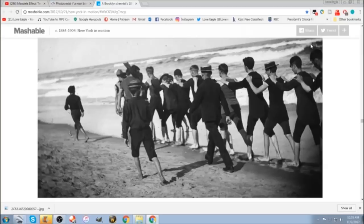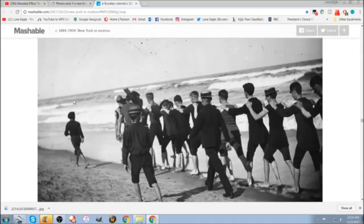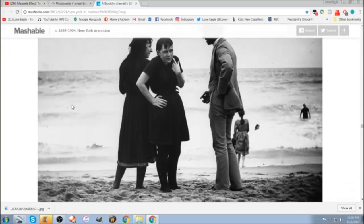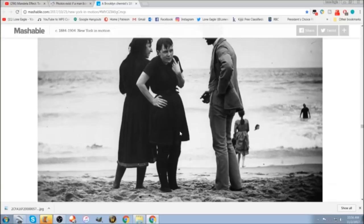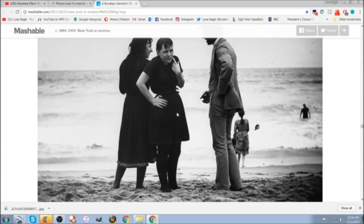Look at the waves. What's going on, guys? And even as you get further, it's still crispy. You can still see the wave. Like, look, there's the white cap. Wow. Look at the, you can see, wow. I'm just amazed, man. I'm shocked.